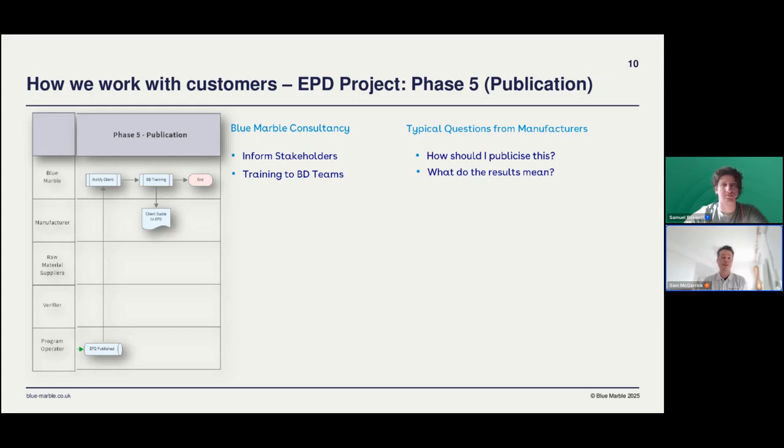So those are the 5 phases that we run through. It's quite a procedural approach. We find it works for the project of producing an EPD, and as you can see, the LCA part of it, the LCA modeling and the verification using tools like One Click LCA, it's sped things up enormously.